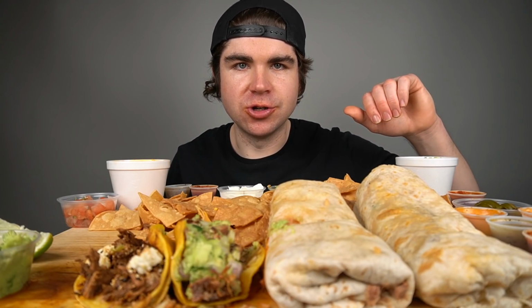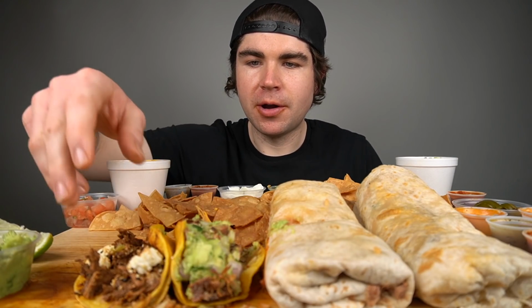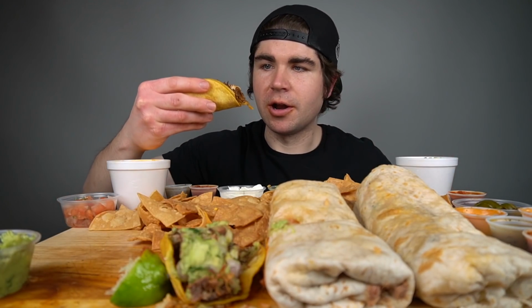So far, what would you choose from this? I mean, it's called Happy Taco, so why not try out one of their tacos? I think I'm gonna start with the mole poblano. And let's try it out.